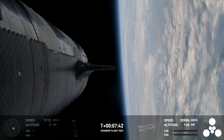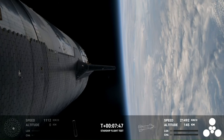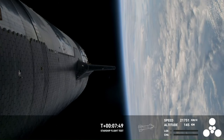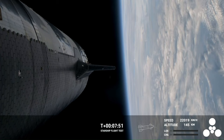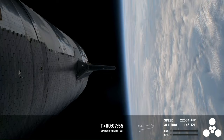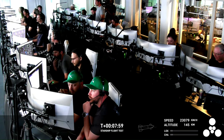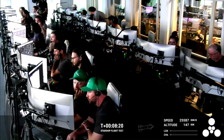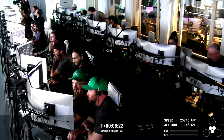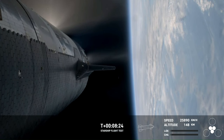So far though, congrats to the team. Making it this far is farther than we've gone on flight two. Just wonderful views and great engine performance from the vehicles. So far we've hit controlled ascent. We're at Star Command. There you see it again. This is our mission control center at Starbase, where vehicle operators are standing by.